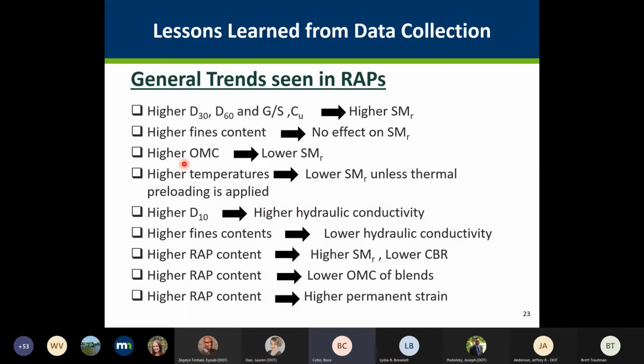And higher D10 value resulted in higher hydraulic conductivity for RAP materials. And higher fines content, as expected, resulted in lower hydraulic conductivity. And again, higher RAP contents resulted in higher resilient modulus value and lower CBR, which contradict each other. And higher RAP content required lower optimum moisture content, which is expected because asphalt binder is a hydrophobic material, so higher RAP content would result in lower optimum moisture contents in these materials. And as expected, high RAP content increased the permanent strain, the permanent deformation potential of these materials.